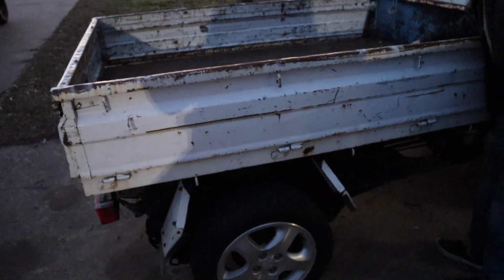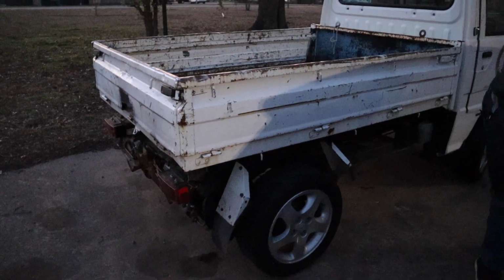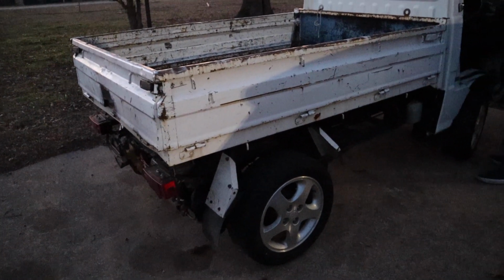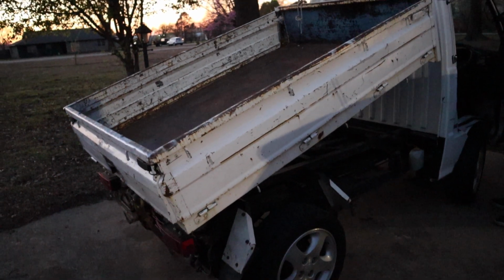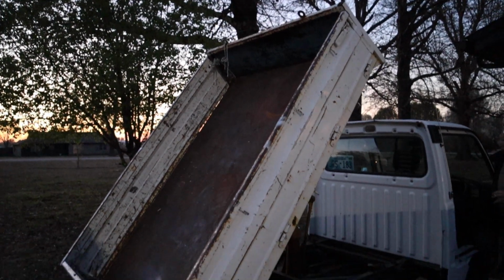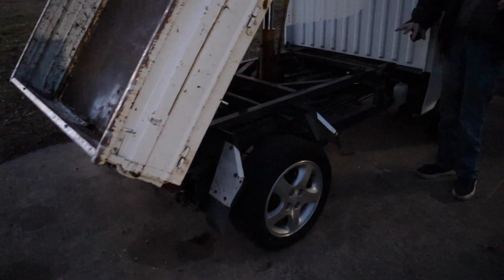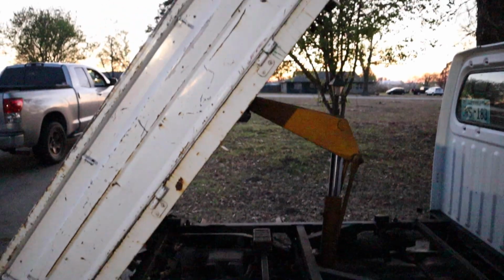I'm not real sure about driving the 600 up in there. It's going to be close. Yeah, that's a good idea. Wow. That is so cool. Isn't that neat? Out of such a small little truck. And then you can set the bed to where it'll tilt to either side. The sides of it fold completely down, so it's like a little flat bed.